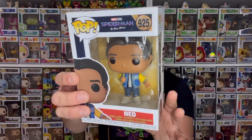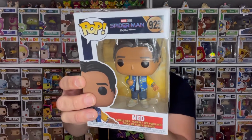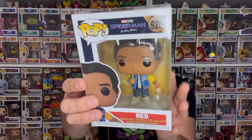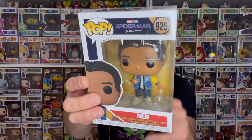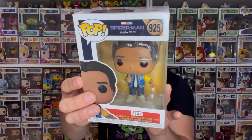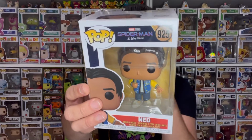So Ned and MJ are Peter Parker's best friends. And honestly, I really like their friendship, not only in the movies, but in real life too. Ned is more vocal and funnier in the movies. MJ is just quiet. But it looks like from the trailers we've gotten for this movie, they're both getting a lot more screen time, which is really cool.